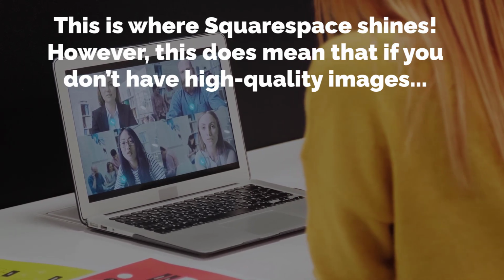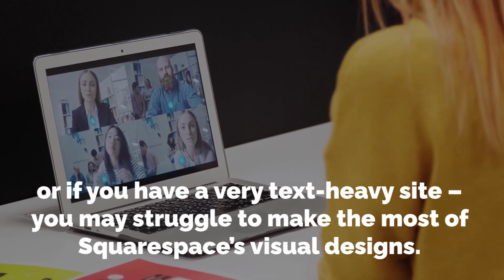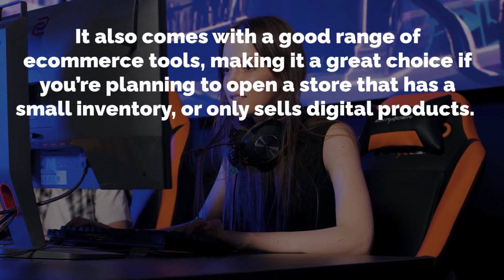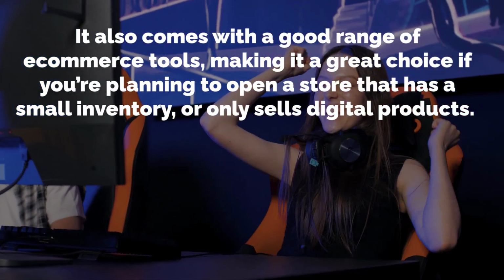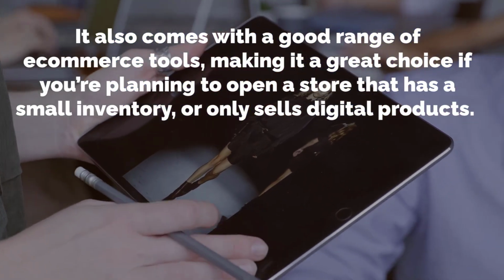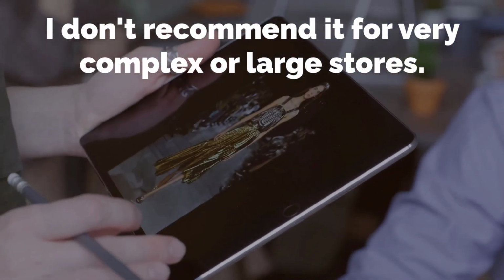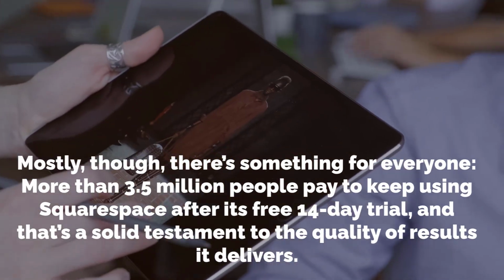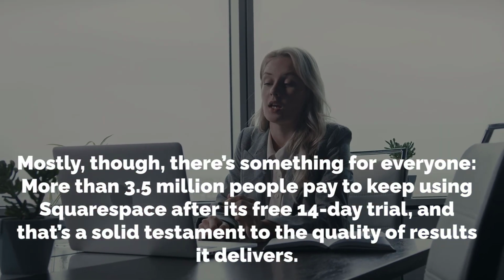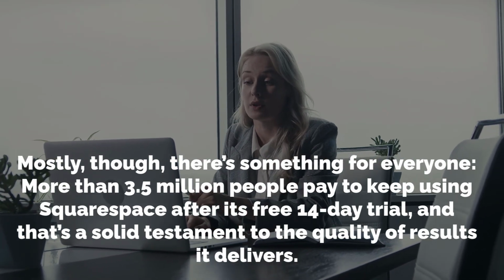However, this does mean that if you don't have high quality images, or if you have a very text heavy site, you may struggle to make the most of Squarespace's visual designs. It also comes with a good range of e-commerce tools, making it a great choice if you're planning to open a store that has a small inventory or only sells digital products. I don't recommend it for very complex or large stores. Mostly though, there's something for everyone. More than 3.5 million people pay to keep using Squarespace after its free 14-day trial, and that's a solid testament to the quality of results it delivers.